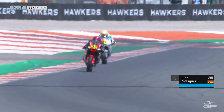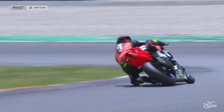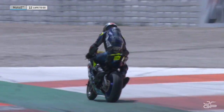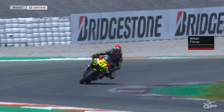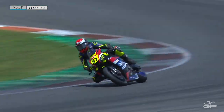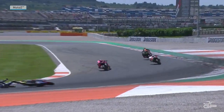It's just Juan Rodriguez. It's all going on out there now. I'm not sure where to look anymore. So yeah, Juan Rodriguez, Superstock 600 rider, and we've got someone running off the track. That looks like it could be down at turn number two. Not sure that's the number 91. So that is Florov, the number 91, who's crashed at turn number two. The Stock 600 rider, but he's back on the bike and back into the race, but cruising, not looking too happy with himself.